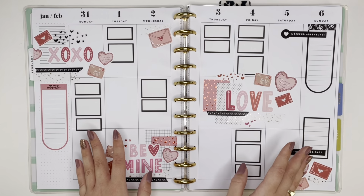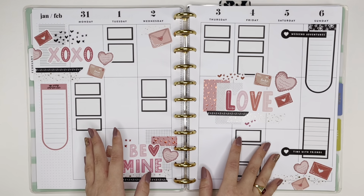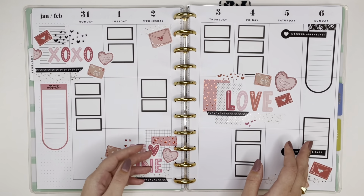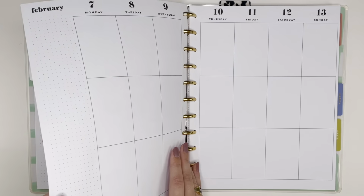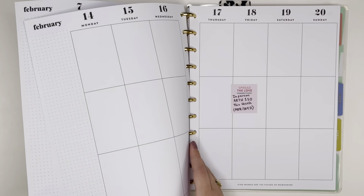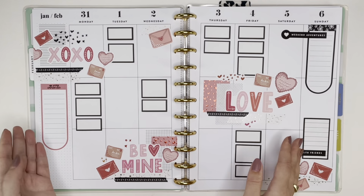Yeah, I'm trying to balance out Valentine's Day spreads. So this one will be the first of a couple Valentine's spreads, just because I love Valentine's Day. I love pink. I think that's why I love Valentine's Day. Anyway, so we've got this one. Next week is going to be a Galentine's Day collab that I'm doing with M from Plan with M. Then we have my birthday spread. So it's going to be an interesting month, but this is a good way to kick it off.